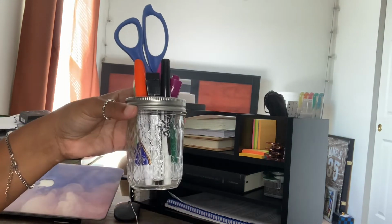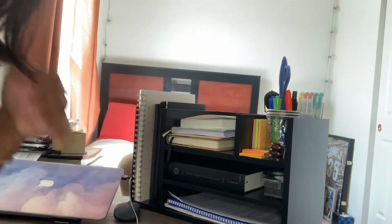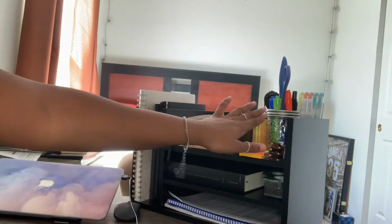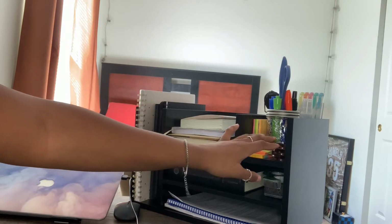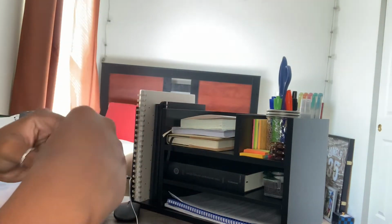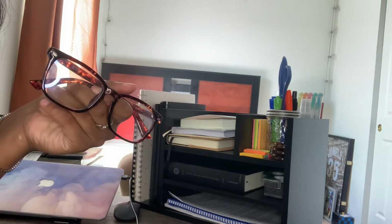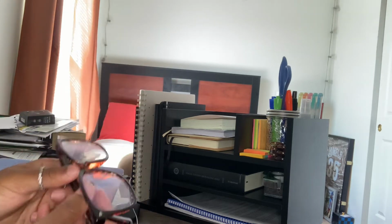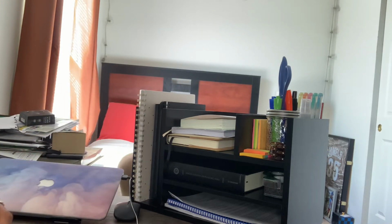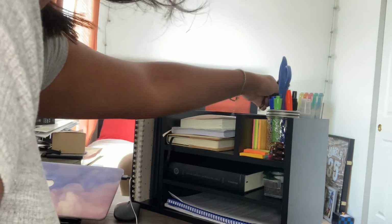Of course I have Expo markers because I have my little dry erase board that I showed you earlier. All of these are just post-it notes. I have a clip for my hair. These are my blue light glasses. If you have watched my videos before, you know I have blue light glasses. These are the blue light glasses I wear, especially when I'm working long hours at my computer, because I tend to get headaches.